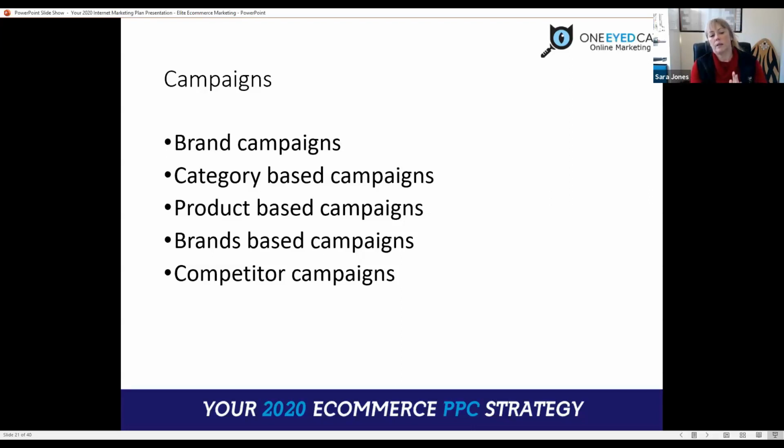And now, when I say brand-based campaigns, depending on the products, you might have a Nike campaign, an A6 campaign, a Wilson campaign. You wouldn't necessarily need this as well as category or product-based campaigns, but it depends on what you sell. Sometimes people will search for just the brand, more generic, and that's something that might be relevant for you.